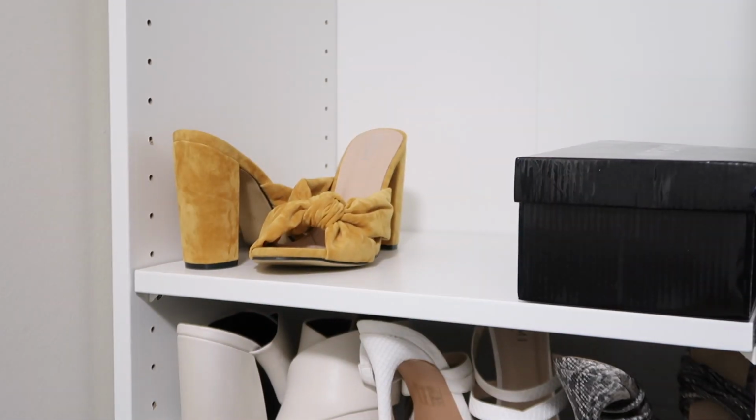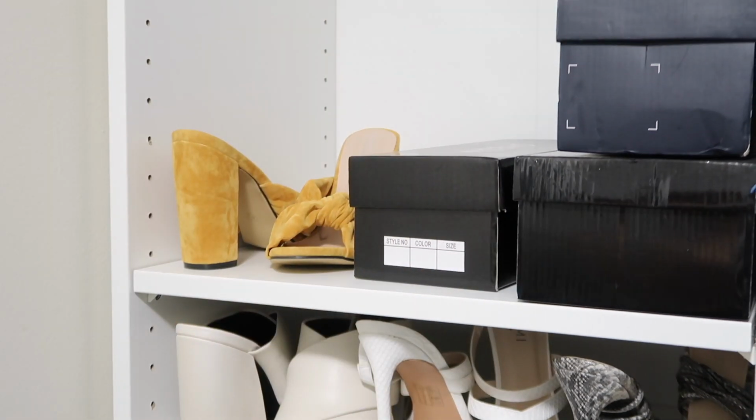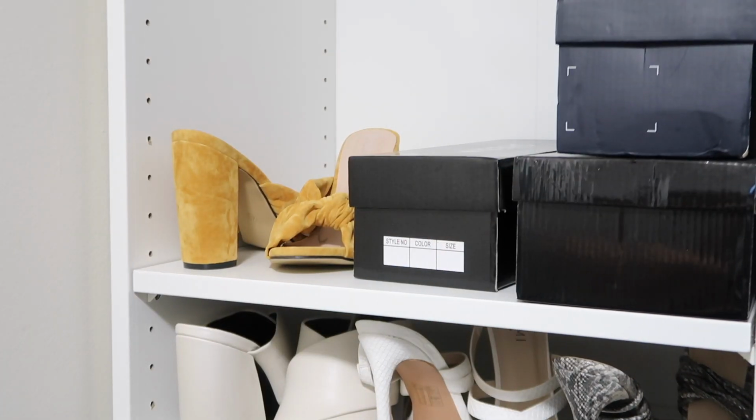And here I am again, putting boxes away because I don't have enough shelves. So once I get more shelves, I'll be able to take these out of the box and put them away.